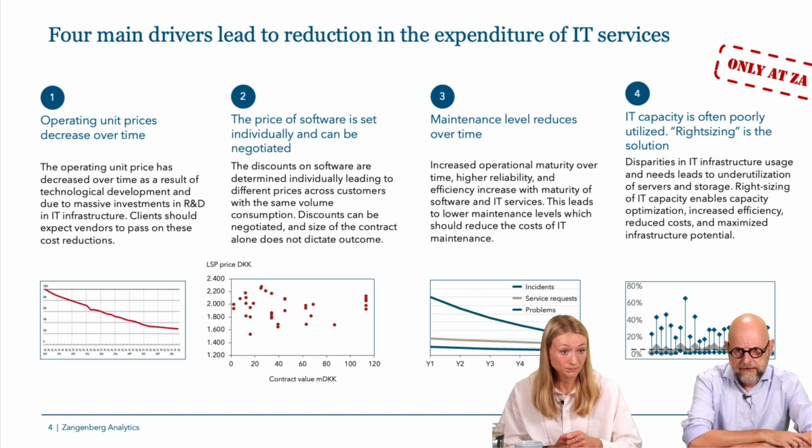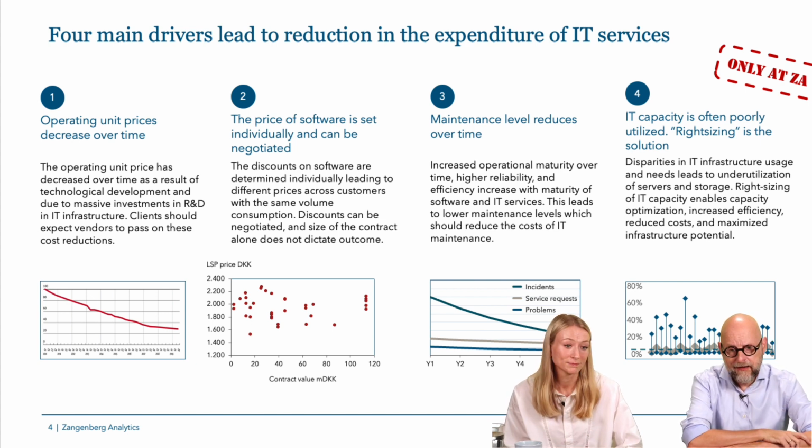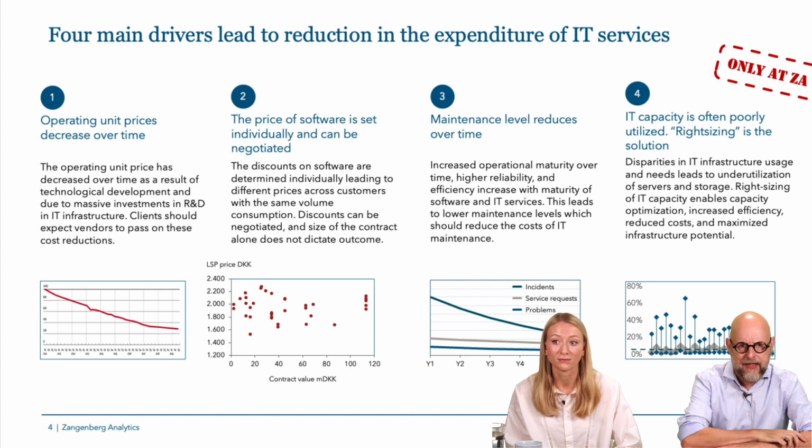Yeah, this is something we've preached about on many of our webcasts: ITO outsourcing agreements are always an area you should look into, because most likely there will be money to be saved by renegotiating or perhaps even renewing or extending the contracts.